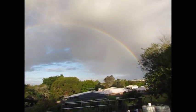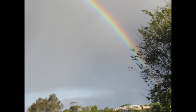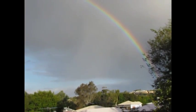And to finish off, a nice rainbow. Very pretty. Can we go to the end and see if there's a pot of gold? No, there's a pot of chalk coated honeycomb. Yes. It's a lie. The gold is actually chalk coated honeycomb. Oh, I'm definitely going to the end of the rainbow. Okay.